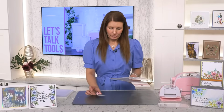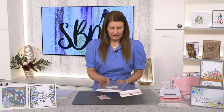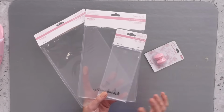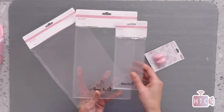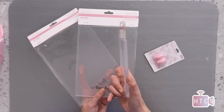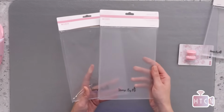Welcome back, everybody. So just a couple of things I wanted to talk to you about. These are your replacement plates I was talking about earlier. So if you do buy any of the machines, you'll be able to get the replacement plates when you are ready. You get two plates in this one for your little 3-inch machine, and then you have your C plate and B plate for your big machine.